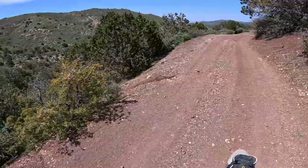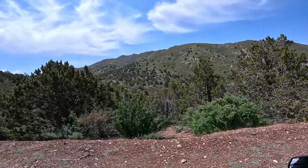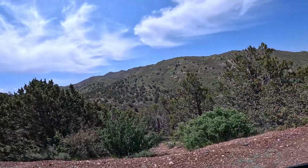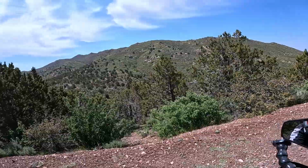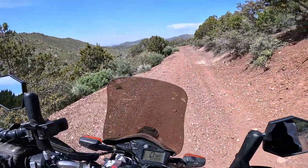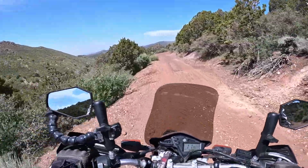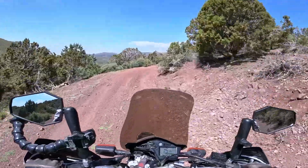There is a road that goes up on that ridge over there, and I have yet to locate it. I just can't seem to find it. I don't know if it comes from the backside or what, but I cannot locate it. I want to get up there. I don't know. I'm pretty sure it's a road.